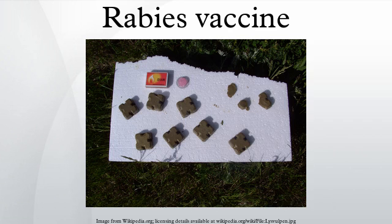A rabies vaccine is a vaccine used to prevent rabies. There are a number of available vaccines that are both safe and effective. They can be used to prevent rabies before and for a period of time after exposure to the virus, such as by a dog or bat bite.